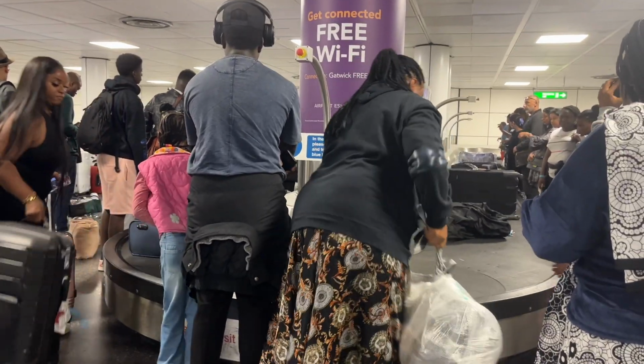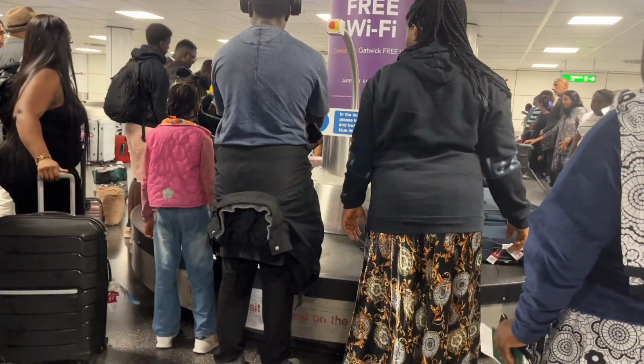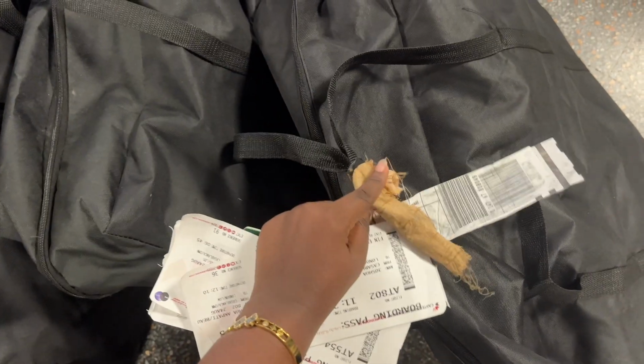When we were done, we went to baggage claim to claim our bags, and thank God my auntie already used this Ankara cloth to mark our bags, because it was so easy for our bags to get lost in that area.